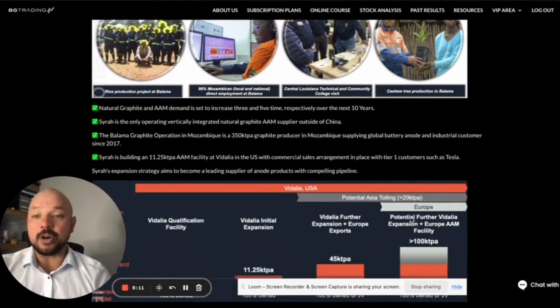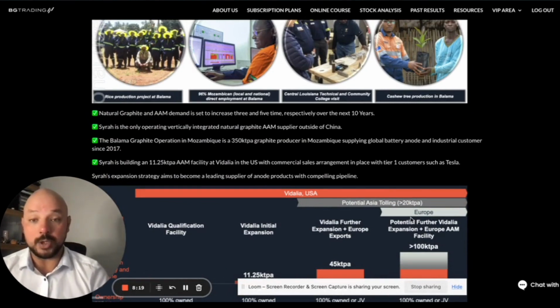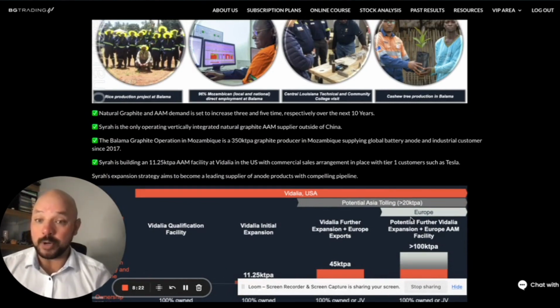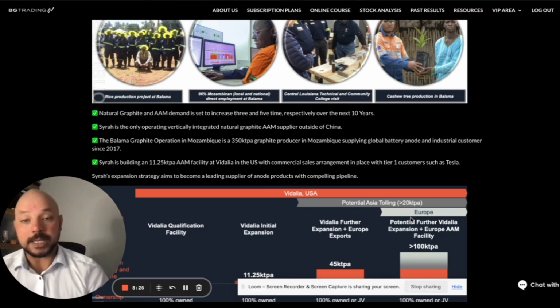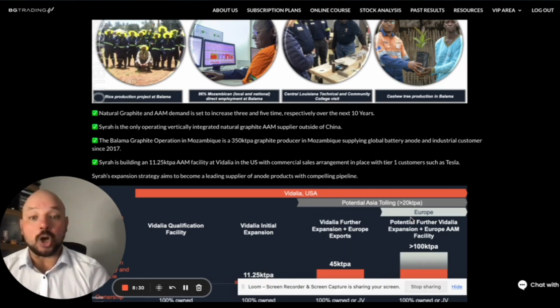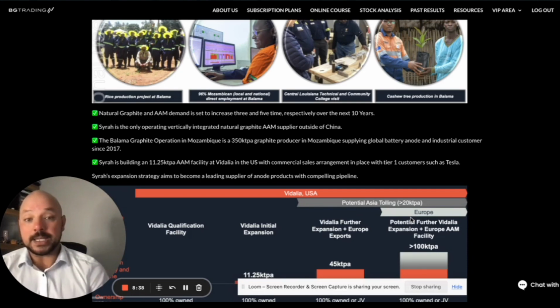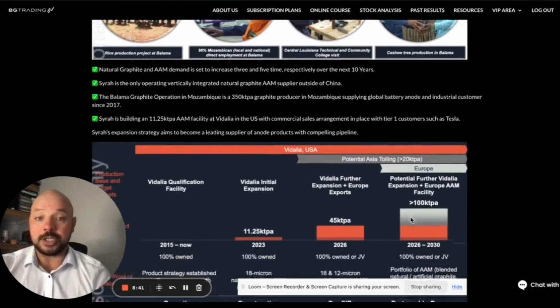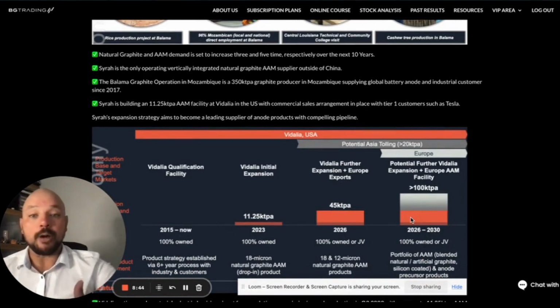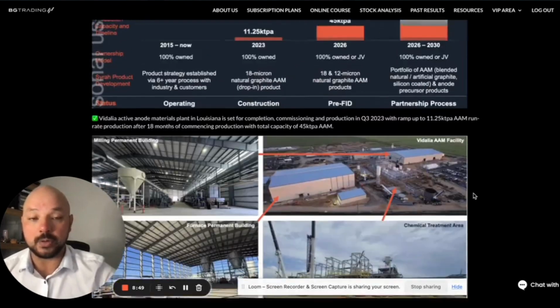One of the things I like in this company, and look, I'm not a humanitarian or anything, is that this company has a lot of involvement in the community. The main project, Balama Graphite operation, is in Mozambique, which is obviously a poor country, but they do a lot of work in the community. If we're an investor in this company, it would make us proud to be holding stock that not just will potentially provide us a profit, but also has really good involvement with those poor communities.